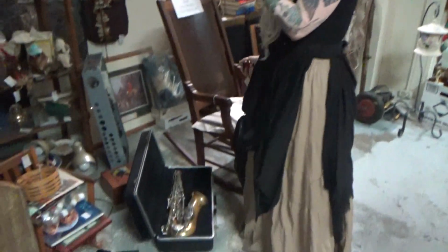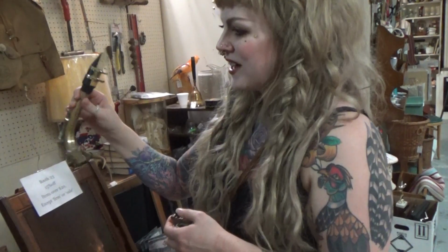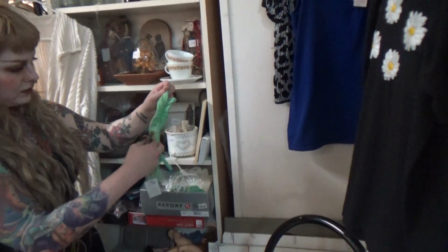Whenever I used to play saxophone in high school. You used to play saxophone? I did. And whenever I took this off to clean it, my spit would dribble out. And I remember it smelled. There was a lot of spit. I probably should have cleaned it more. Gloves.